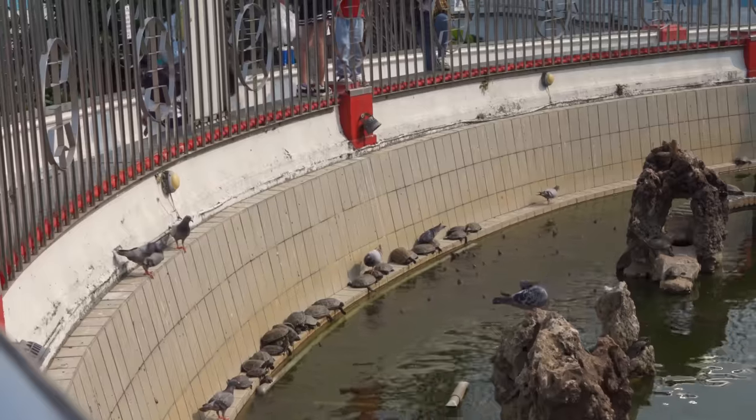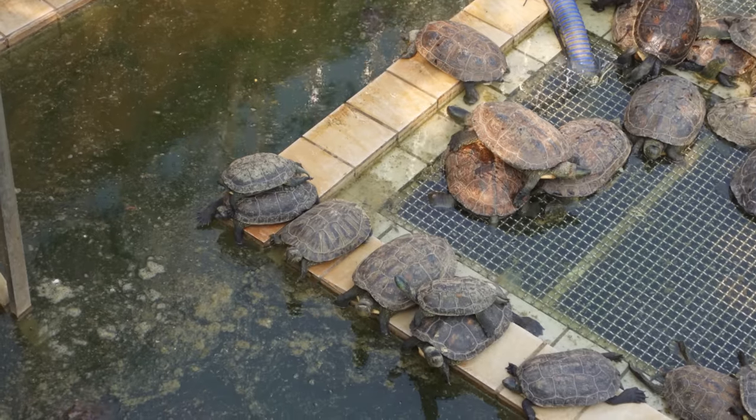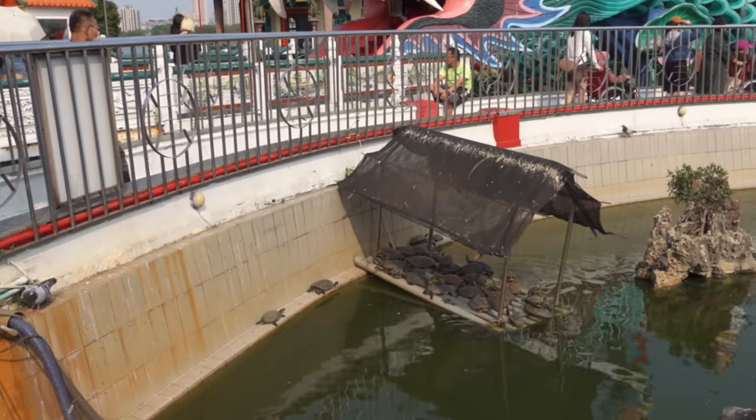Look at all the turtles. They're all over. Never seen so many turtles in one place at one time. Never.